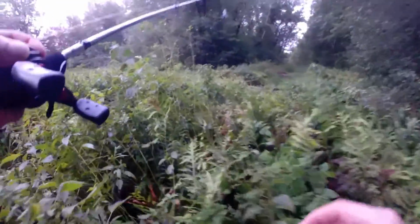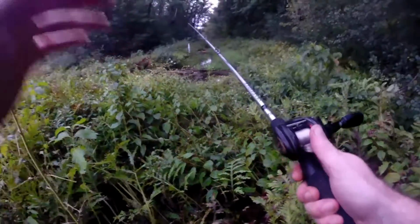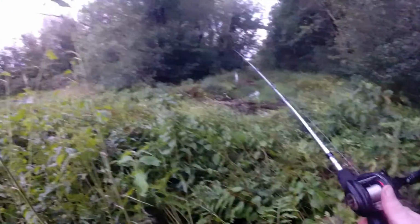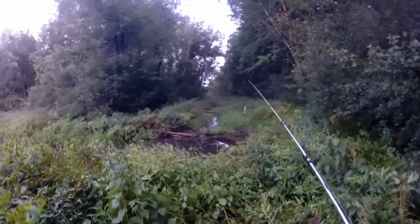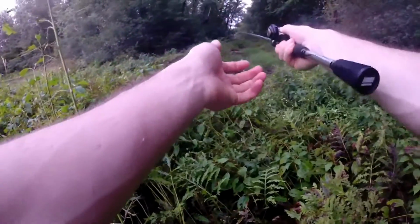But right now I'm on a game trail, it looks like. Looks like where a deer has traveled through here, but I have very good luck at the mouth of this stream. There's a small stream. I don't know if my GoPro's picking it up at the moment, right above these weeds, but there's usually a bass hanging out in here.